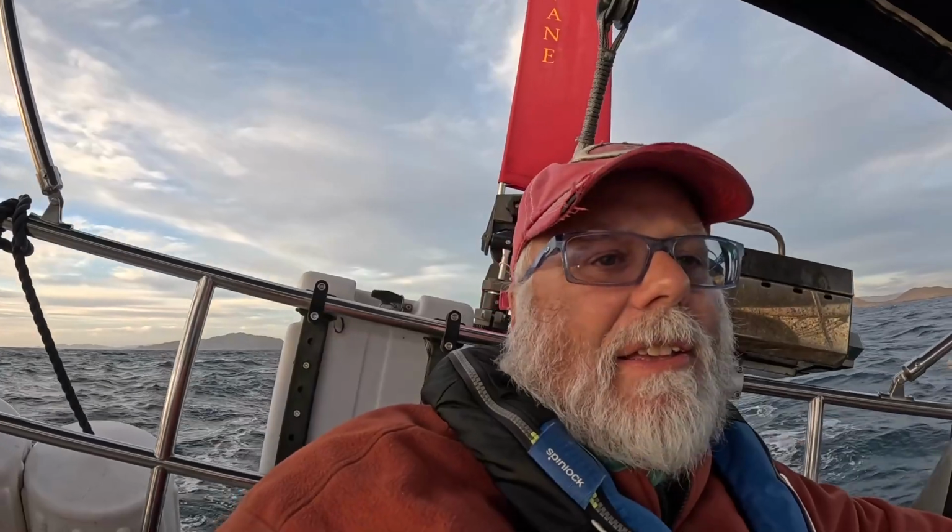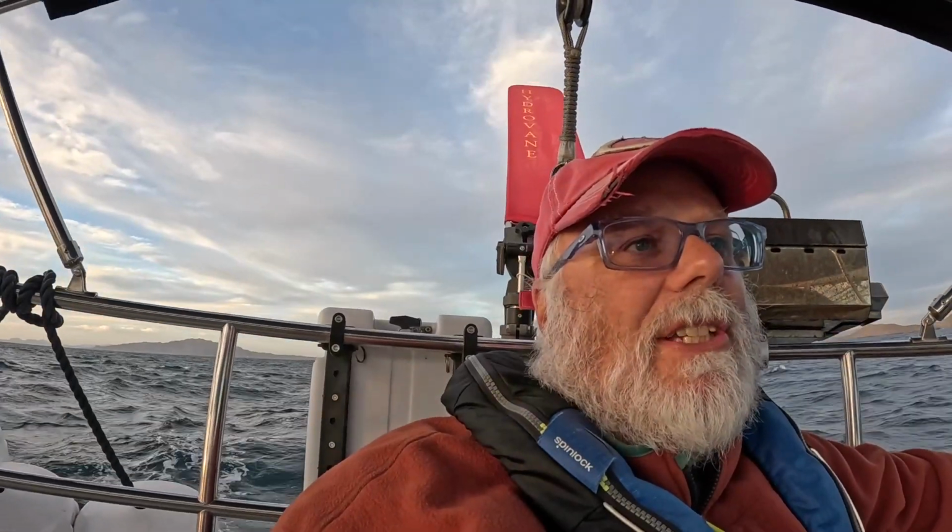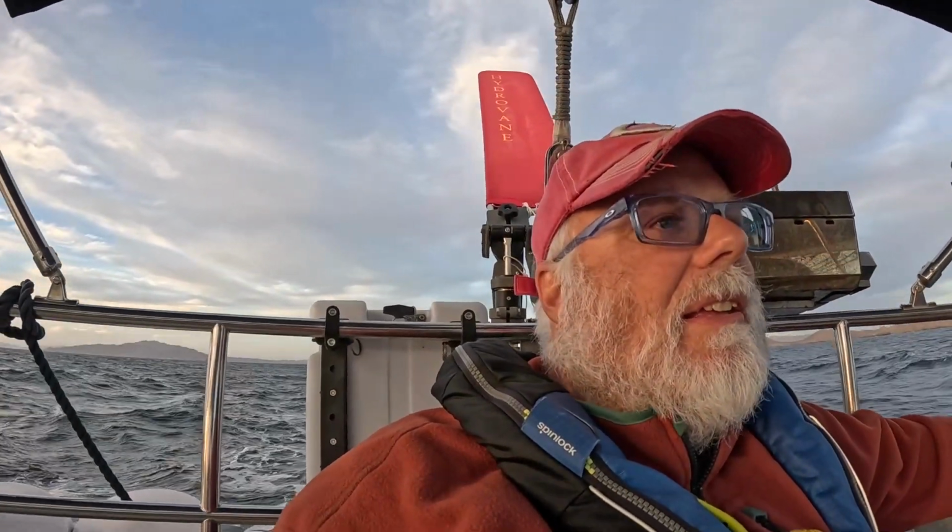More experimentation with the hydrovane. I think part of the issue that we have here is we've got 17 knots of wind. I think we probably need to reef the main.